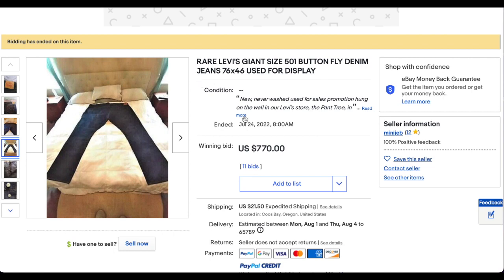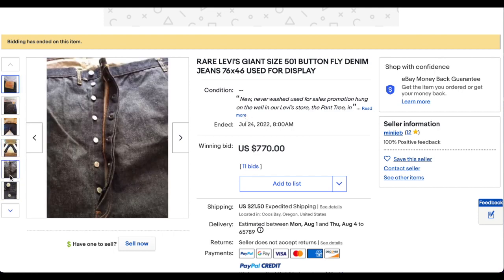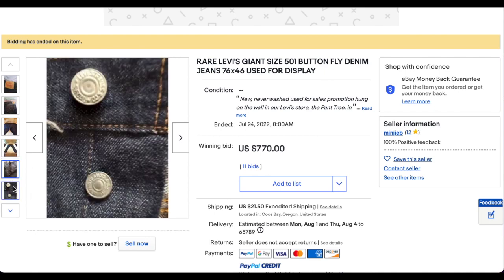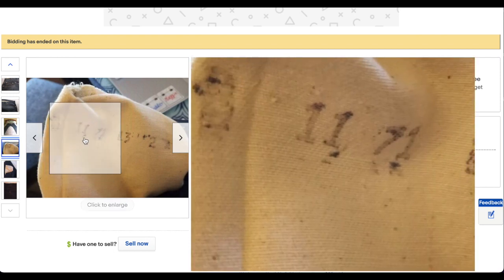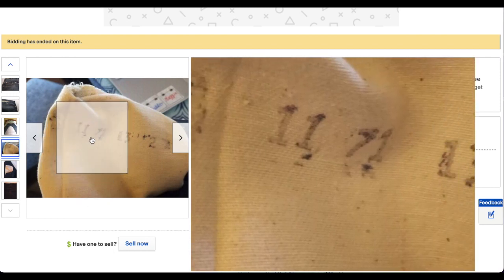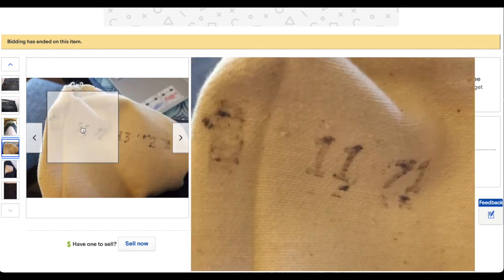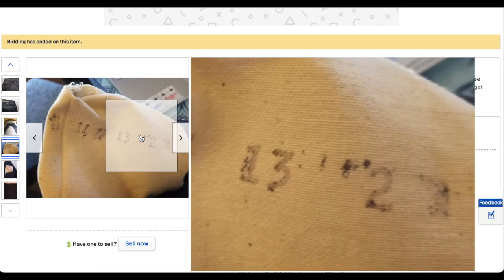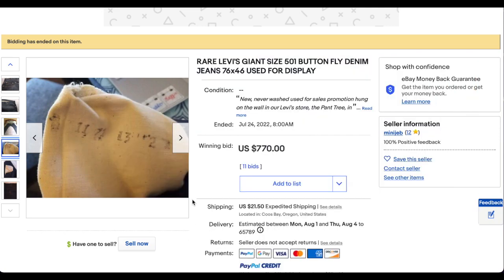These were used as promotion, hung in this person's Levi's store. Look at how many buttons are in that button fly. That's crazy. It looks like, based on the construction, this is probably from like 71. I think this might be the date code. 1171 is my guess. This is a little bit of a different stamp than I would have expected from this era. But again, these were not manufactured the same way as the other ones were.